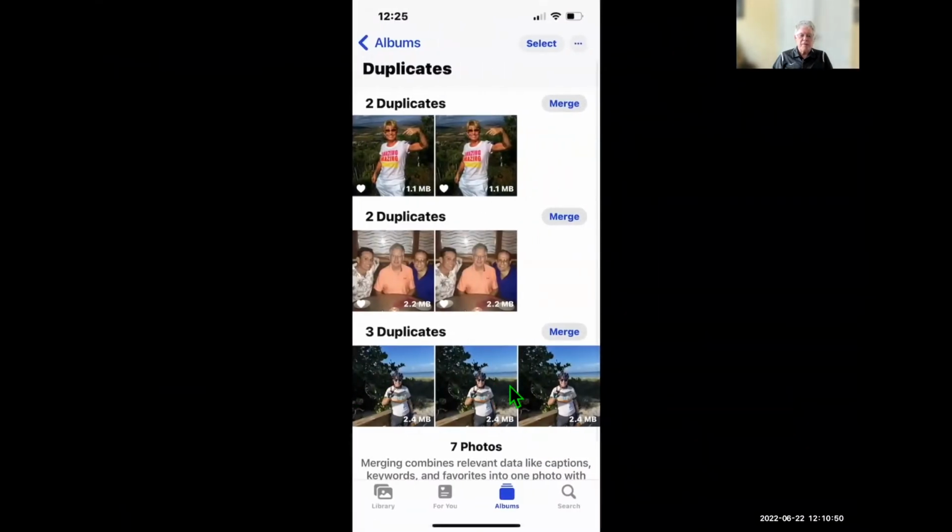Okay, so here are 7 duplicates that I have. And if I wanted to merge these separately, I just hit the merge button. Or if you want to select, you can go up here and hit select, and you can select all and do them all in one swipe. I actually had to go in and create these duplicates because, as I said, I cleared all of mine out and I wanted to be able to show this in my presentation.